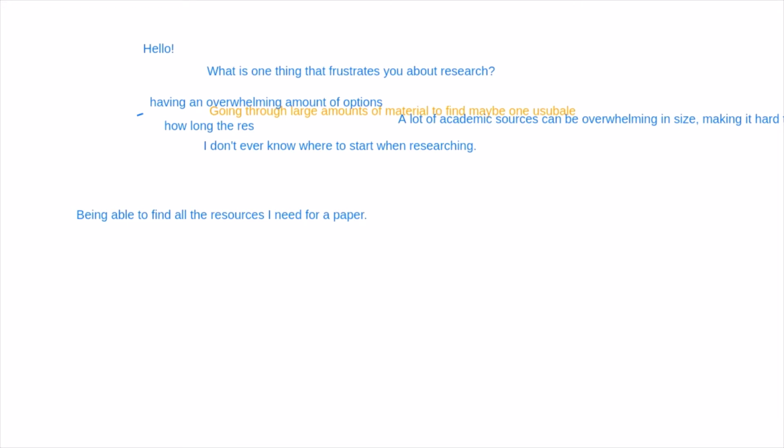Lots of options. Finding all the resources you need. Yeah, a lot of them are just big, like 20 pages of research. That can be hard. Specific information, that can be really difficult. How long it can take, it takes a while, yeah.